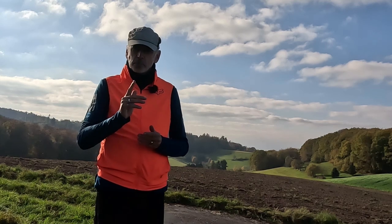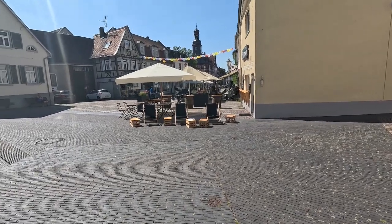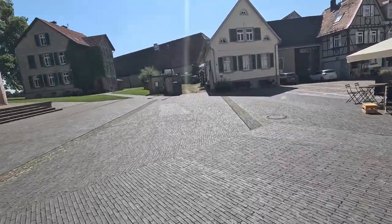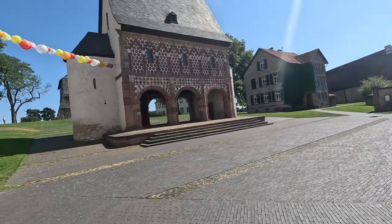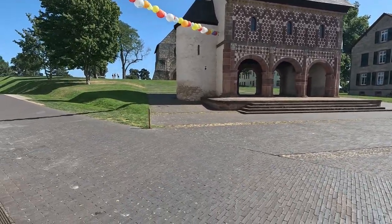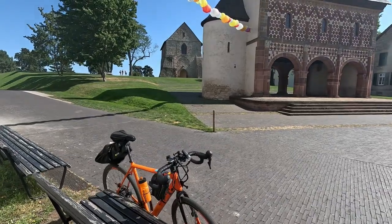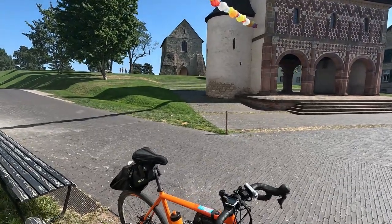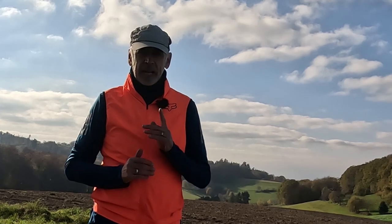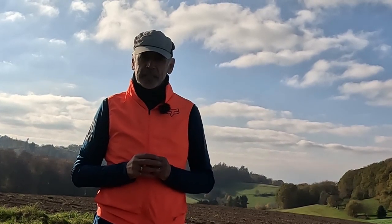Also, scenic. Ladies and gentlemen, I give you downtown Lorsch and the famous Lorsch Abbey, UNESCO World Heritage Site, no less. And they've even put some colourful lanterns out for you. And if you're really lucky, they may even be entertaining.